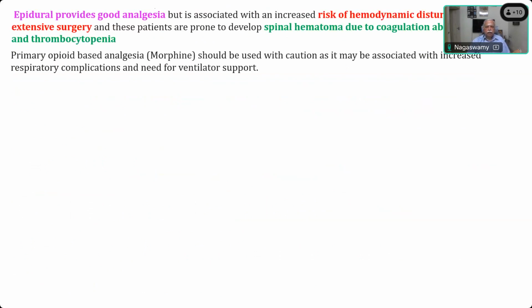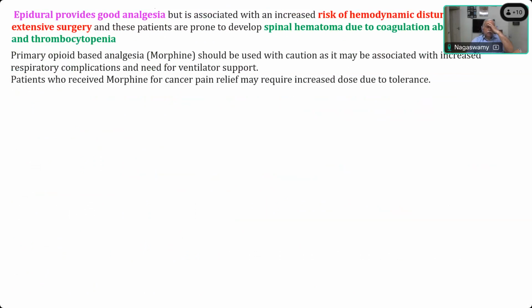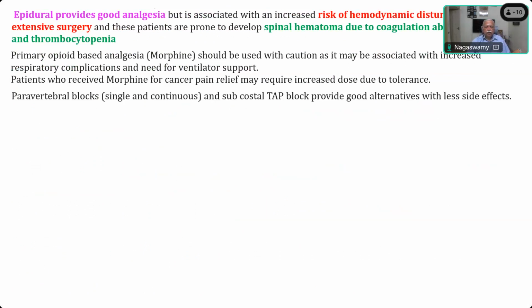And primary opioid-based analgesia should be used with caution, because these patients may be already taking some morphine for the pain of the cancer. So you have to use the morphine in a very titrated dose and think of any possibility of respiratory depression due to morphine and be ready to support the ventilation. And patients who receive morphine for cancer pain relief may require increased dose because they would have developed a tolerance. This is another point you have to keep in mind.